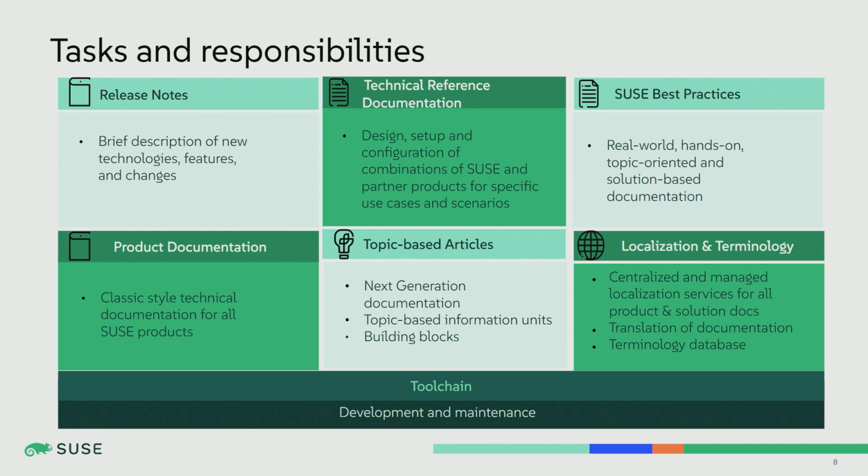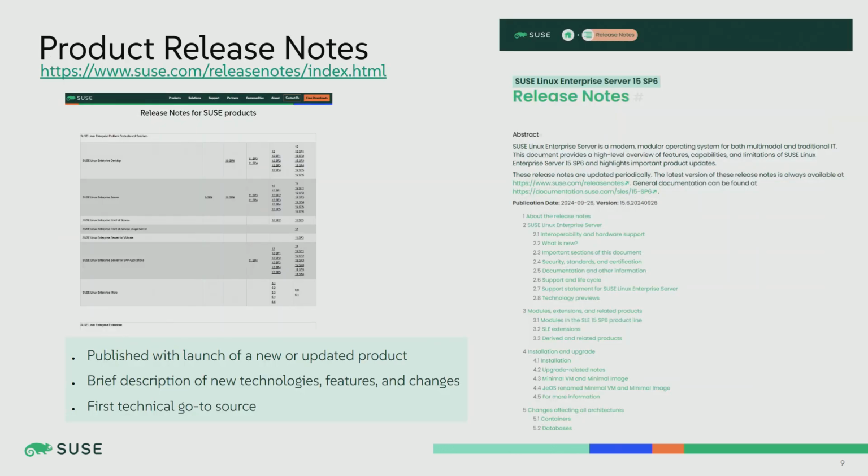So now let's have a closer look at the types of documentation. And Julia will start with that. Yeah, we'll start with the product release notes. Well, as you all know, release notes inform about new features, improvements, issues resolved of any new update or new release. And they just briefly list and explain all the new features.